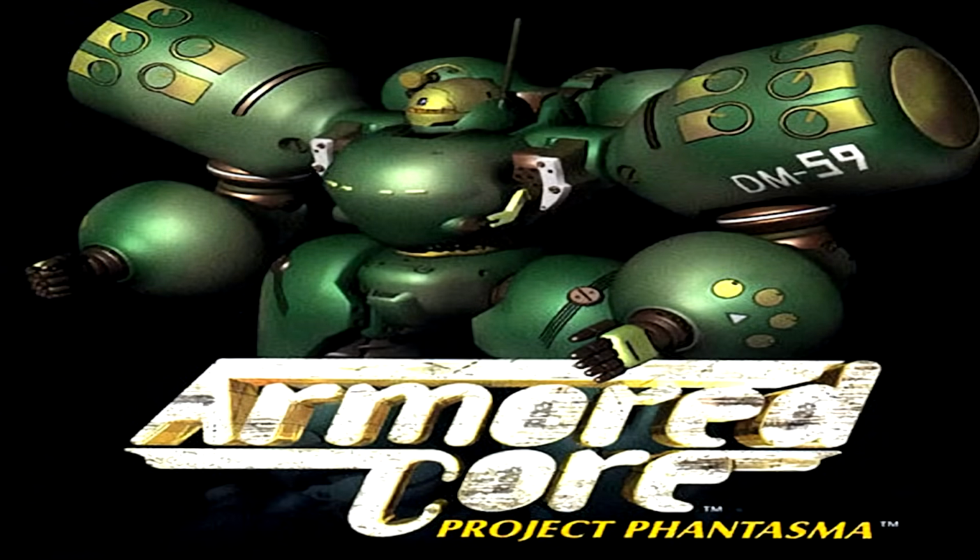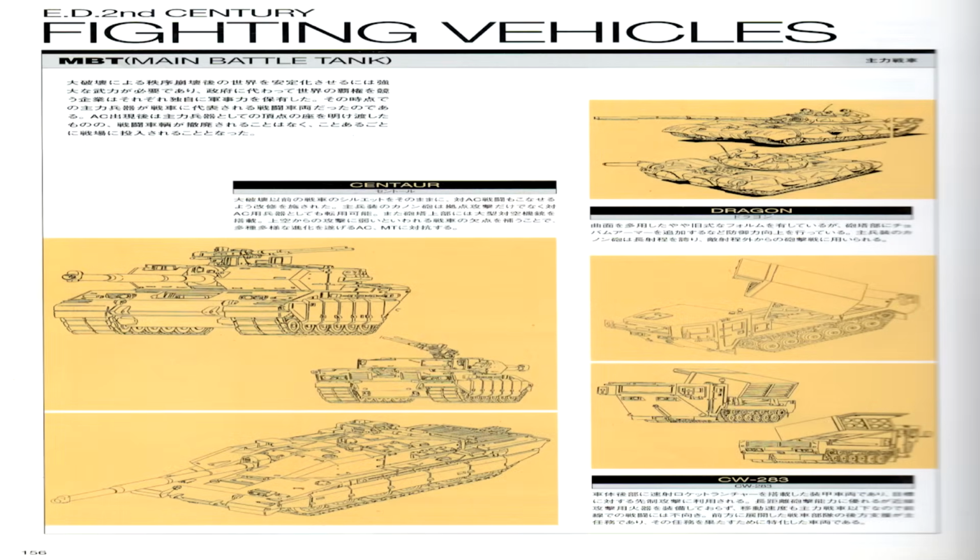Ready for Armored Core Project Phantasma next? It's here we have another 6 combat vehicles, starting with the Centaur Tank. Its name can be found in the Armored Core Mechanical Guide, page 156.